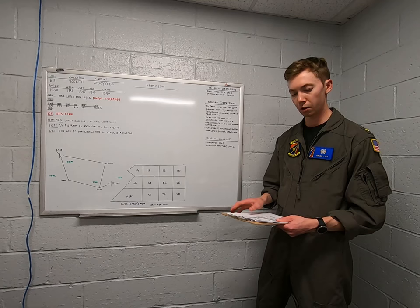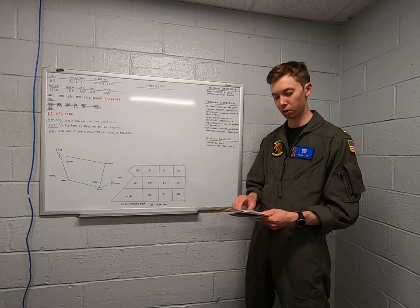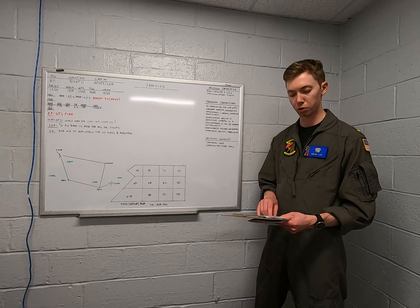Once we're cleared on vectors and under ATC control, we'll plan on entering 111.5 into the VOR ILS box for the localizer, setting a course of 325 for the final approach course. We'll plan on remaining at or above 1900 feet until intercepting the glide slope, at which point we'll begin our descent to our decision altitude of 419 feet MSL or 200 feet AGL.